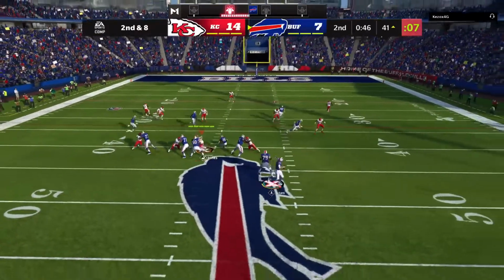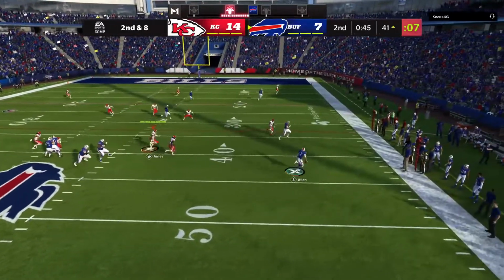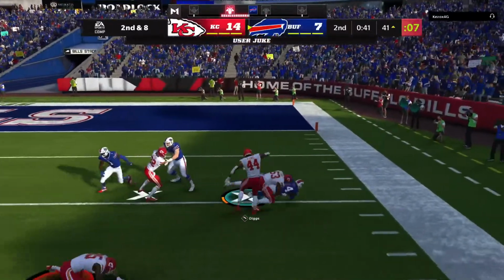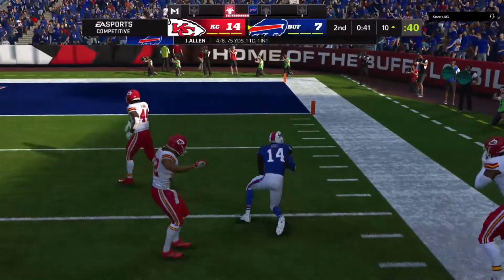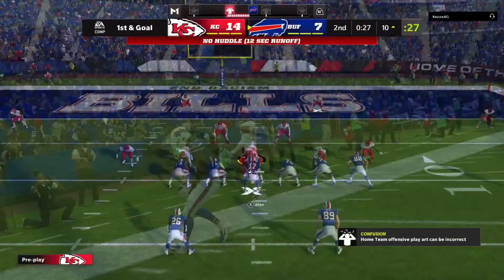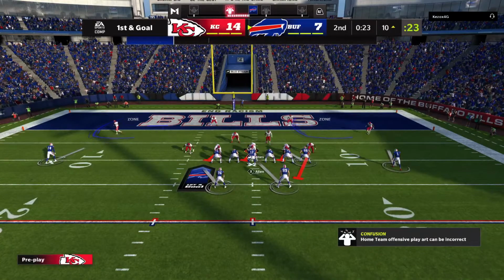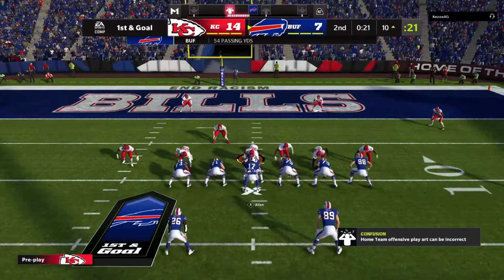From the 41, Allen. They'll roll him out right. He's got the hook up with Diggs. And he's taken down, but not before reaching the 10-yard line. A chance now to get even before the break as they come up first and goal.